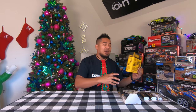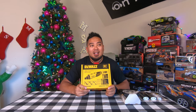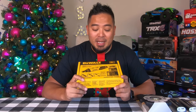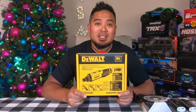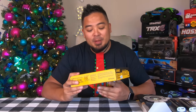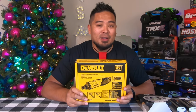Here's the other thing. I bought two of these last year. This is the gyroscopic electric screwdriver. This thing is awesome. I bought two of them last year when they went on sale, I think for like 75 bucks. I still haven't opened this one because the other one has lasted me so long. I don't have any problems with it. These are awesome, and they're right around that $100 range.